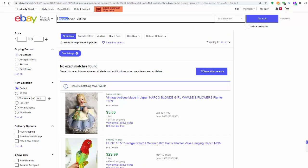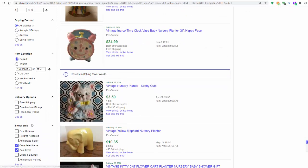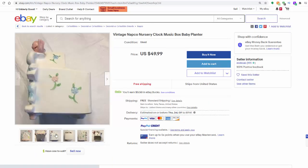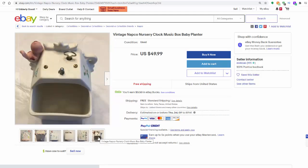And I'm just going through all of this to show you the thought process behind how to list something. I normally don't do all this. I pretty much just make a decision based on what is active and what is sold. But I did pull up this listing to show you that there's a music box that goes on there.